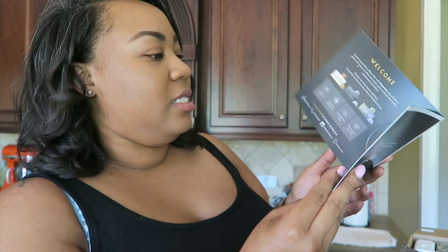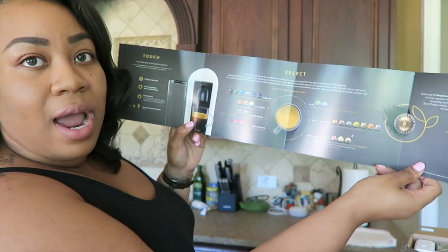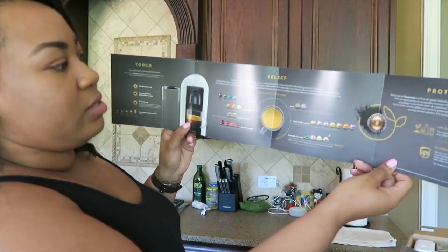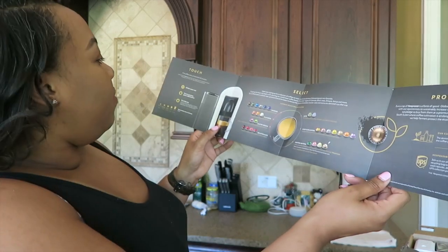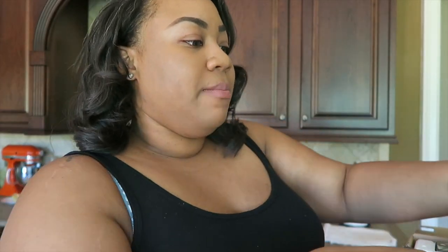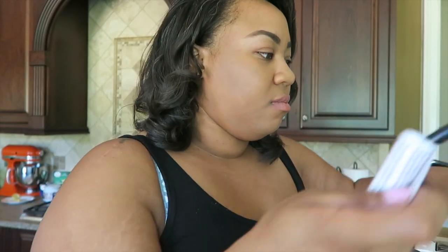So in here, I have a little welcome kit. It says Discover, and I have $10 off my first coffee order of 50 plus capsules. And then on my 3rd order, I have a welcome gift. So this kind of just describes in detail the different espressos and coffees by intensity, decaffeinated, flavored, everything like that. So I'm super excited about that. This is my instruction manual, all about my machine. So let's pull this baby out.